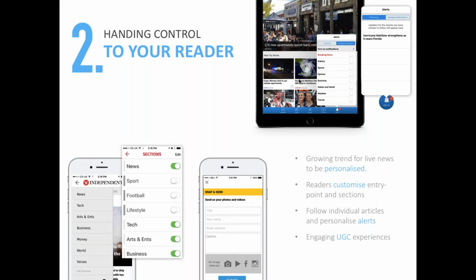Next, in 2017, there's a lot of things around UGC already emerging, but we can see from the visual on the bottom right, snap and send. It's about maximizing your readers' intuitive nature to use their smart devices to capture content, the Instagram generation, videos, images, stories that they're seeing whilst out and about, getting that into you and your editorial team. It's almost the new letters to the editor type concept.